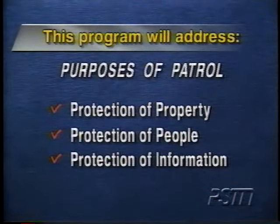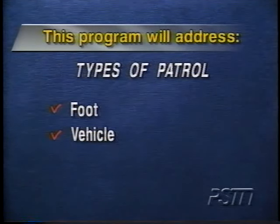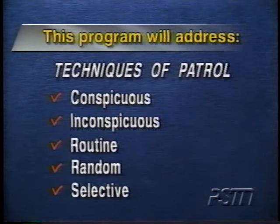You know, a big responsibility lies with you when you're on patrol. Now, to better understand that responsibility, this program will talk about such issues as the purposes of patrol. Now, these are the protection of property, the protection of people, the protection of information. Now, the two types of patrols that we'll talk about are foot, which is the most common, and vehicle patrol. Then we'll talk about the techniques of patrol. Now, some of these include conspicuous, inconspicuous, routine, random, and selective.